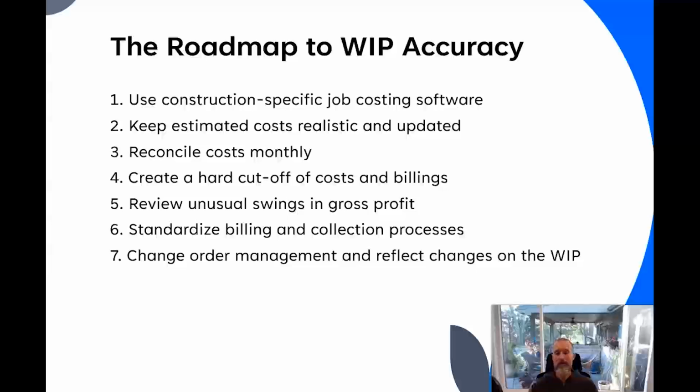Creating a hard cutoff for costs and billings. This is important because if you don't cut off, meaning we're going to stop posting costs and billings as of a specific date so we can close our month end and then book the entries, see how our financial performance is looking, then you're always chasing a number. It never gets consistent. You end up having to go back and redo or throw it out and see what happens next month. So hard cutoff, consistency, that's key.